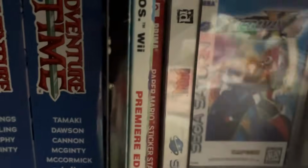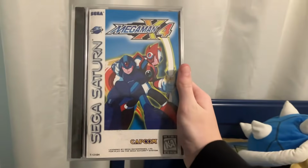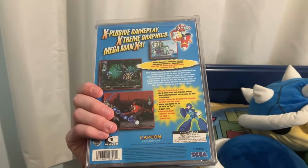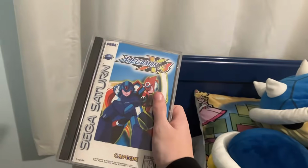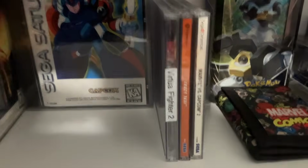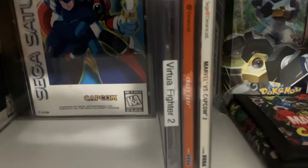Along with that, I have some Sega Saturn games, including Mega Man X4 for Sega Saturn. It's in a protective case because it's a really rare game. It's an amazing thing to have in the collection. Along with that, I have some other Dreamcast games and a loose Virtua Fighter 2 for Sega Saturn.